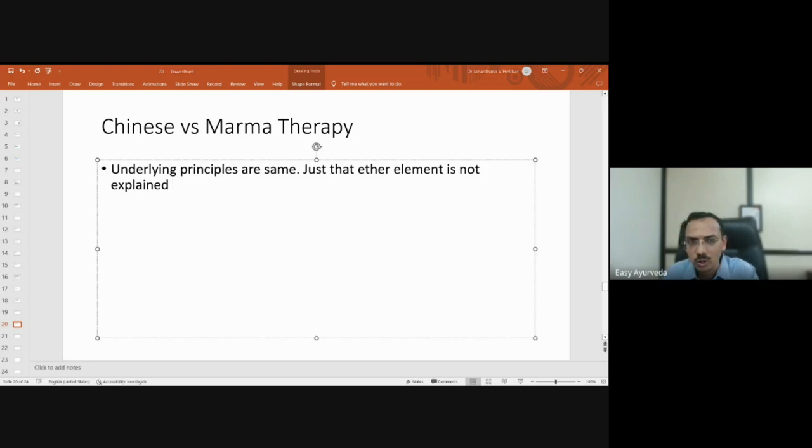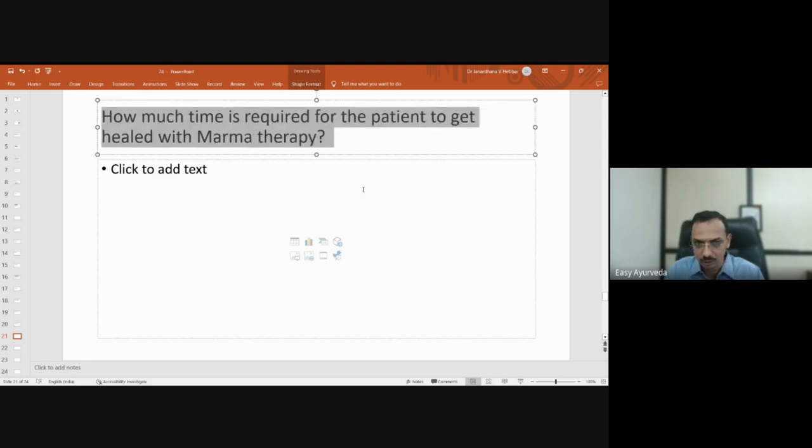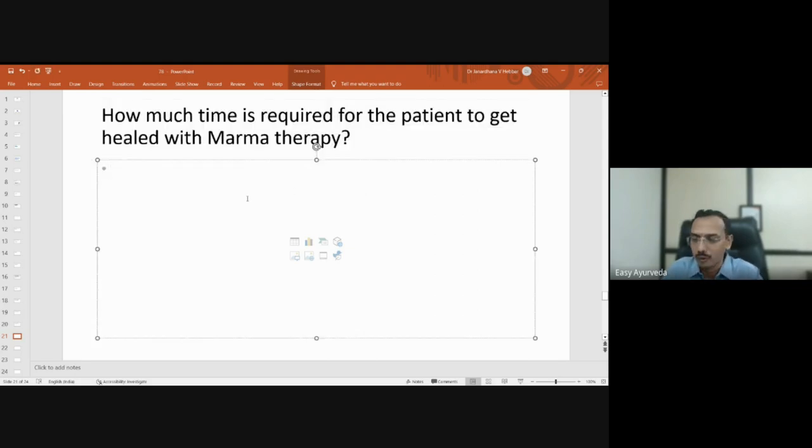So another question was, how much time on average is required by the patient to get healed with Marma therapy? Let's assume there are no oral medicines or anything given, just Marma therapy, say for a leg injury or a simple knee joint pain, for example. How much time would be required for the patient to get healed?